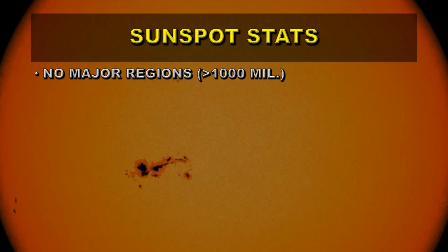We've had no major regions, and I'm defining major regions as those regions with over 1,000 millionths the surface area of the sun. A moderate region would be over 500 millionths, and we've had one of those this last month.